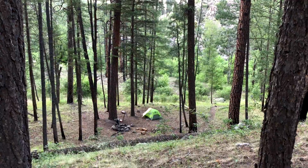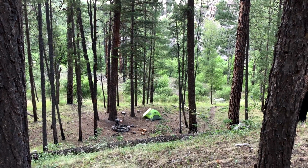Here's a look at camp. I just climbed a little hill up here to collect some firewood. Just scavenging up what I can find out here.